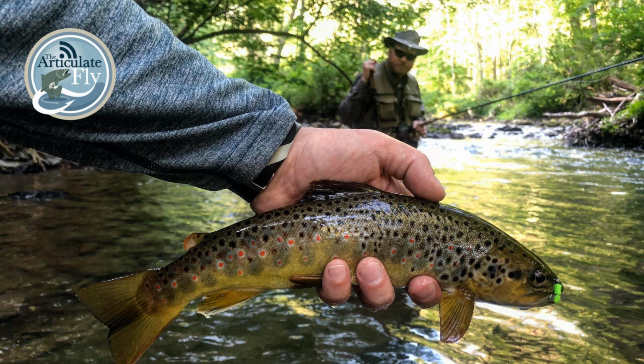In terms of tips and techniques, it sounds like long leaders are the secret. But in terms of patterns, what do you suggest for folks? Summertime's my favorite time to really do a dry dropper. I like a big caddis, something really buoyant, maybe a beetle or an ant pattern, which works great here in Central PA. Don't have a lot of confidence in hoppers here. Most of our terrain is not really geared towards those big Western hopper styles. Some guys like using them, but I find that a beetle or an ant on top tends to work better.